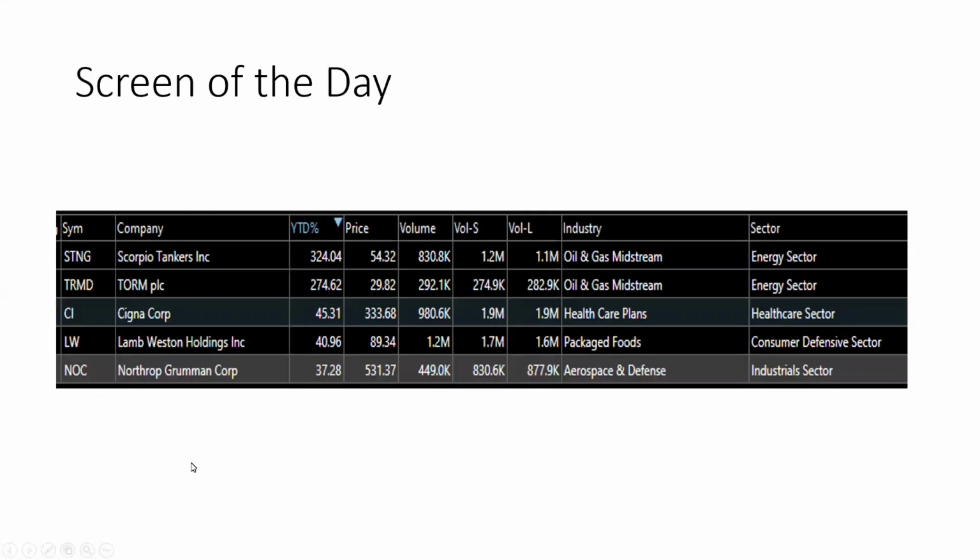So screen of the day today, I've picked out 5 stocks, and these are, first one, Scorpio Tankers, is oil and gas midstreams in the energy sector. Second one is also in the same industry, Torm, and the third one is Cigna, it's a healthcare plans provider, healthcare sector. Lamb Western Holdings is in consumer defensive packaged foods, and to round out the 5, last one's Northrop Grumman, which we all know is in the aerospace, defense, and industrial sector.